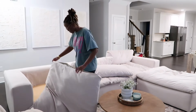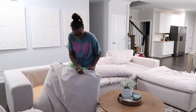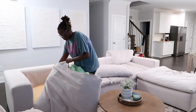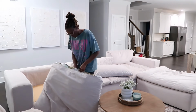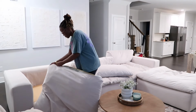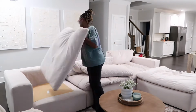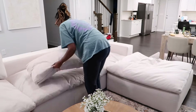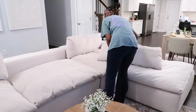So as you probably could tell, we are in the middle of still putting up decorations on the wall, along with still decorating all of our spaces with decor. So that's pretty much what we worked on, and that's why the living room had a lot of different tools and stuff out. So I'm gonna go ahead and straighten up this couch, just fluff it out and make it look brand new basically, and then we are going to go ahead and vacuum this space as well.